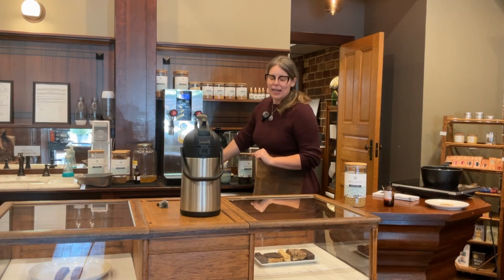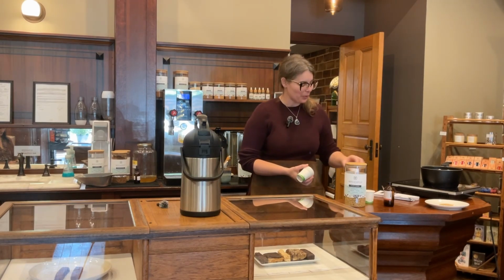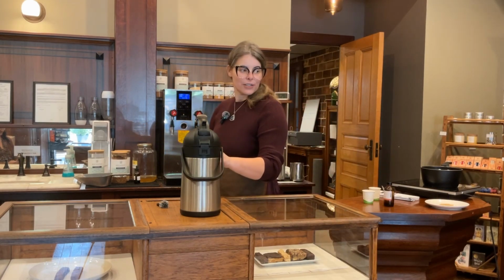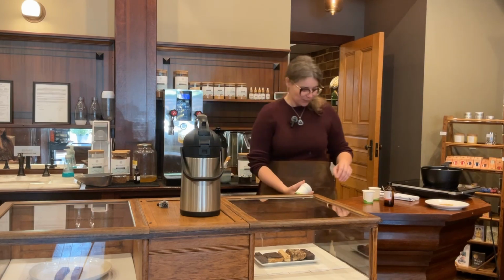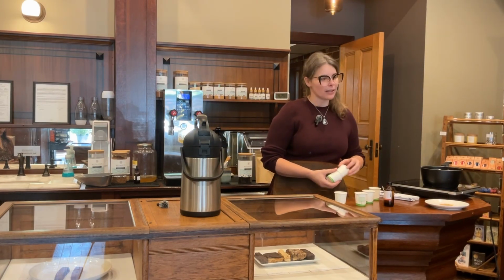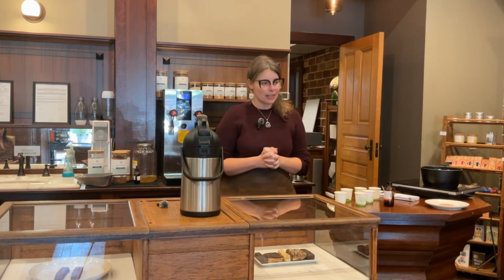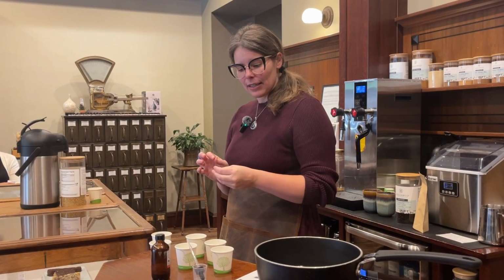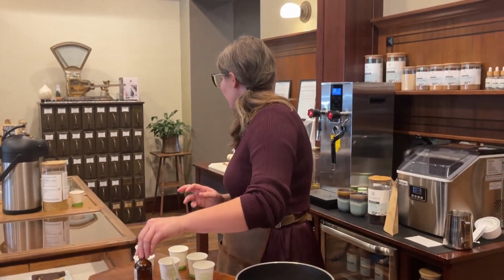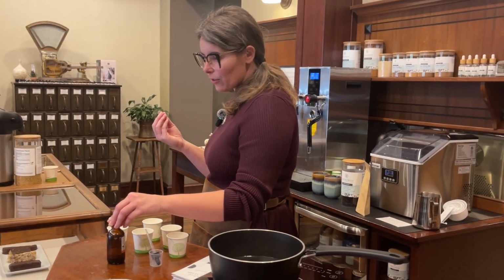Now, last month we did Oregon grapefruit, and Oregon grapefruit was one of the most medicinal herbs that we have tried so far, considered a low dose herb. There was a constituent in Oregon grapefruit called quercetin that was found in the Oregon grapefruit that's also found in the elderberry. So this helps fight free radicals.